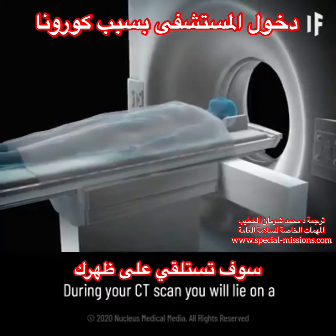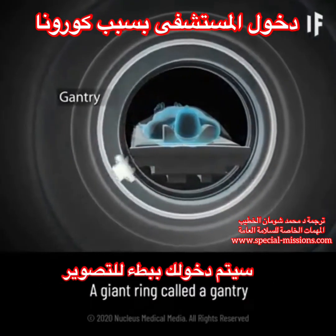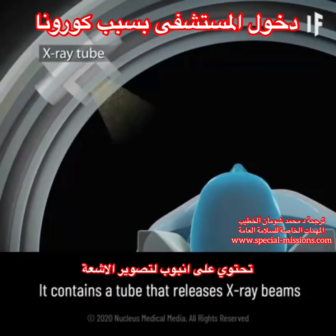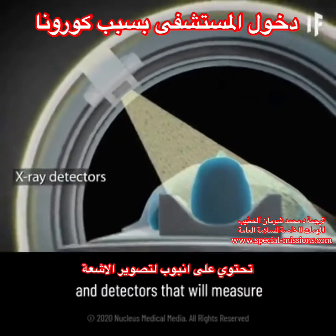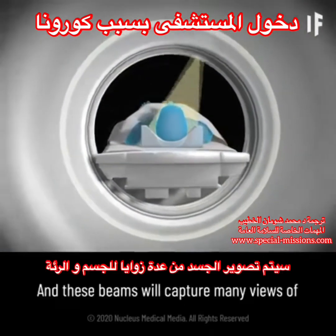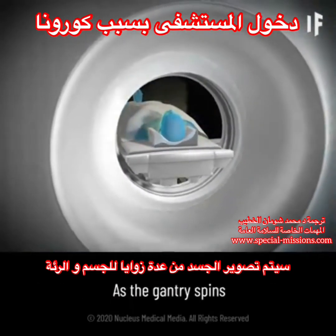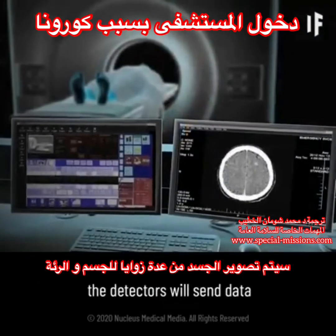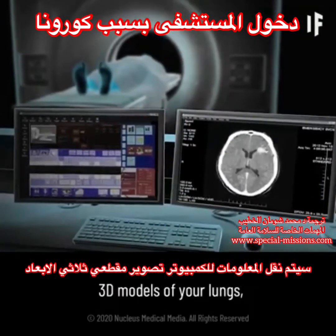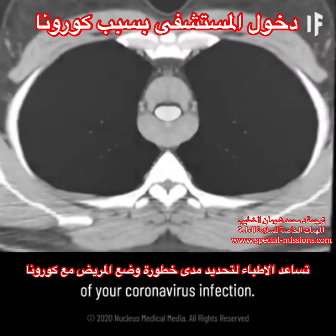During your CT scan, you will lie on a table that slowly passes through the tunnel. A giant ring called a gantry will rotate around your body. It contains a tube that releases X-ray beams and detectors that will measure the amount of radiation absorbed by your body. And these beams will capture many views of your body from different angles. As the gantry spins, the detectors will send data to a computer that creates cross-sectional images or 3D models of your lungs, helping doctors diagnose the severity of your coronavirus infection.